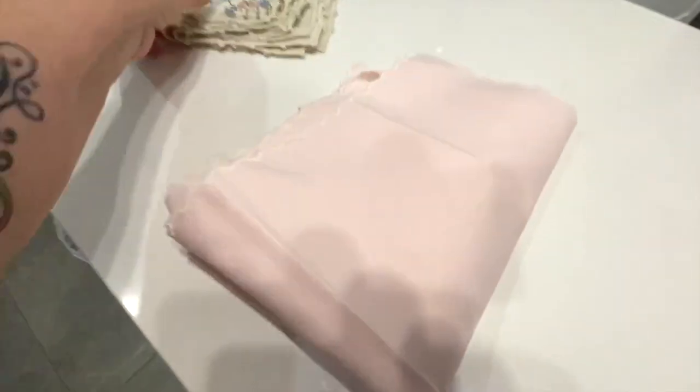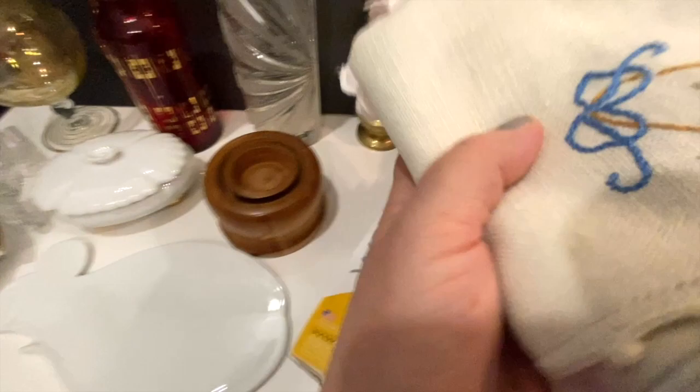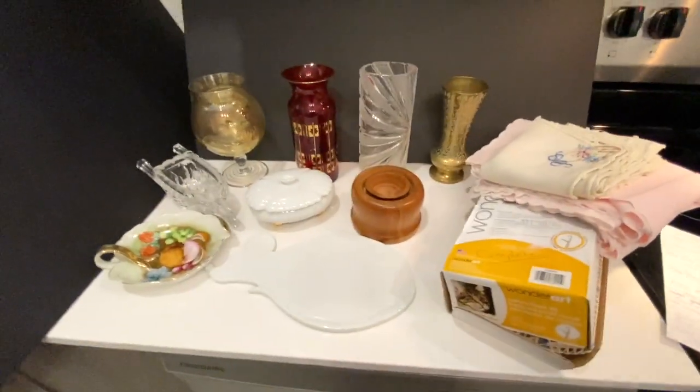So this is the haul for today. That is gonna be listed or is already listed on eBay.